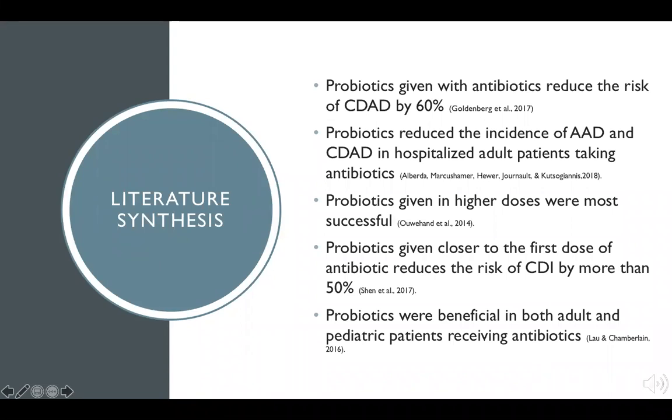There is overwhelming evidence showing the positive effects of probiotics on the decrease of C. diff. In the literature, there were many systematic reviews and meta-analyses, along with randomized controlled trials that were conducted. These show that probiotics given with antibiotics reduced the risk of C. diff. Here are many studies that were performed that showed the success of probiotics.